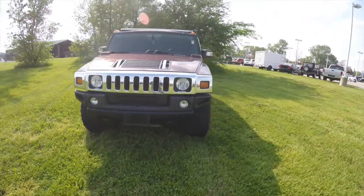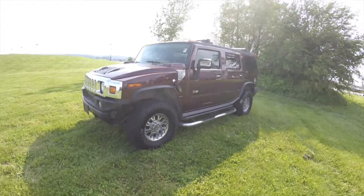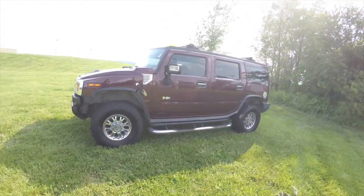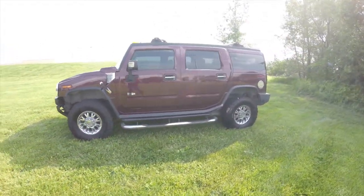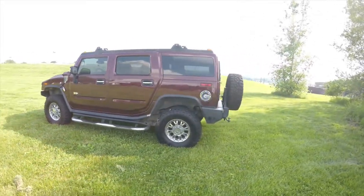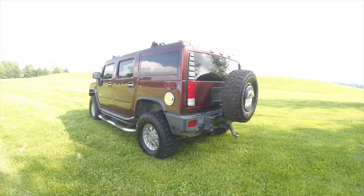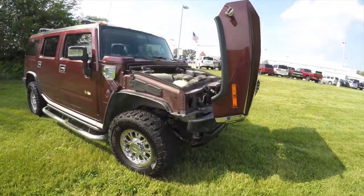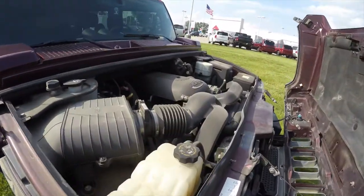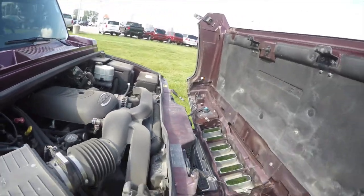Look at this very nice and very well equipped 2006 Hummer H2. This Hummer is in twilight maroon pearl coat, has the ebony ultra premium leather interior. This vehicle is four-wheel drive. It is powered by a Vortex 6000 series 6-liter V8 engine with the 4-speed heavy-duty automatic transmission.